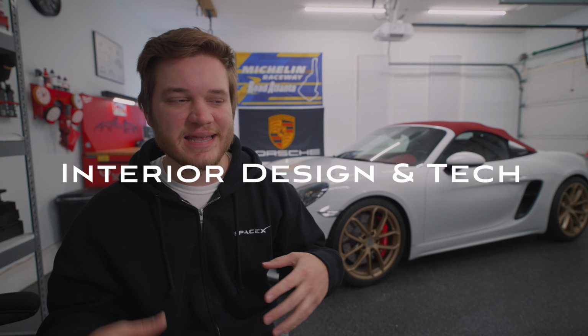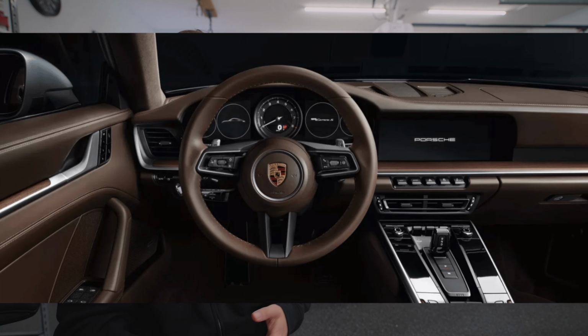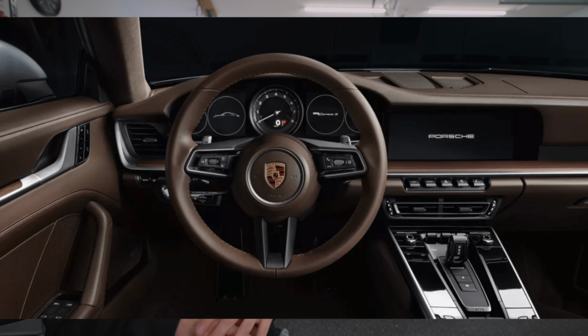So with that out of the way, let's get started with number 1 on the list, which is the interior design and technology inside. You see, the Porsche 911 has most of Porsche's newest technology in the interior. The infotainment systems, the gauge clusters, just the overall interior design is much more modern, and it features most of Porsche's newest switchgear, controls, buttons, like I said, the infotainment system. Whereas the 718 kind of relied on Porsche's older tech.